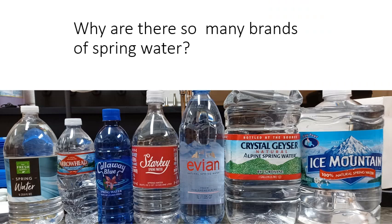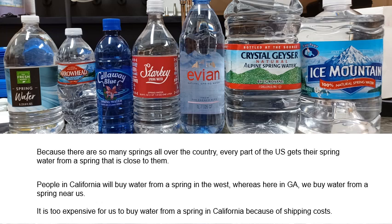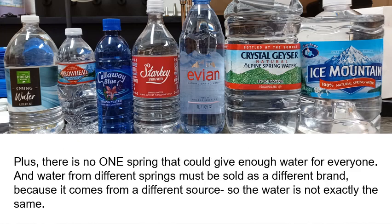So why are there so many different brands of spring water? You go to the grocery store and they're all over the place. Well, remember, there's a lot of different springs. There's tons of springs. So every part of the United States has their own spring from which they get their drinking water and put it in a bottle and sell it. People in California are going to buy their spring water from a spring out there, whereas in Georgia, we buy water from a spring that's closer to us. We're not going to buy spring water from California. Why would we? We got springs in our part of the country. It's easier to get it from a spring close by.